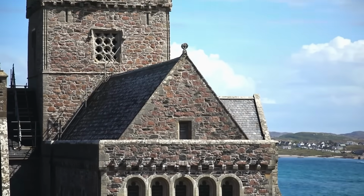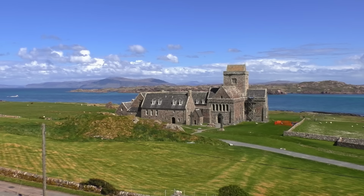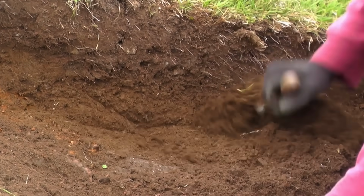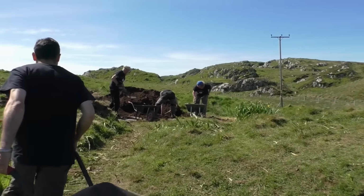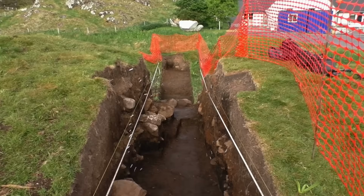The present abbey was built in the 13th century, 600 years after Columba's death. But the team are hoping to find evidence of the original monastic site around it. So they start investigating what looks like the boundary, or vallum. Most monasteries are surrounded by an outer enclosure, and in Columba's time, this would have been an earthen bank and ditch.